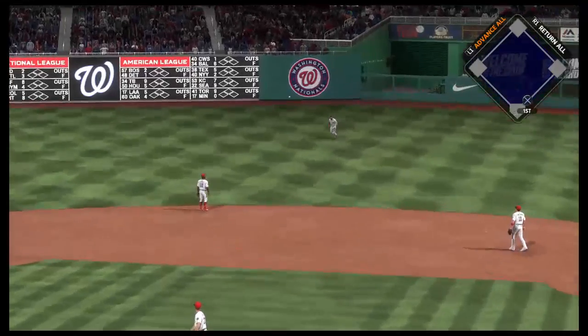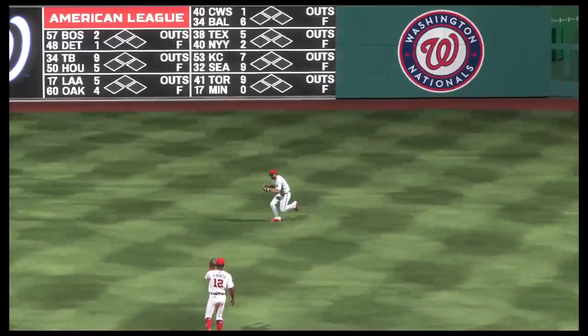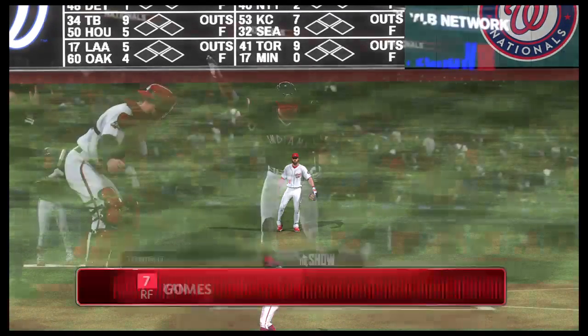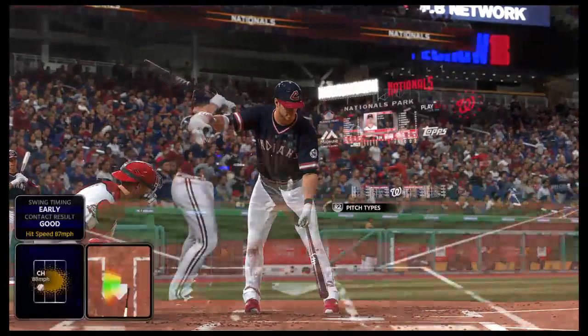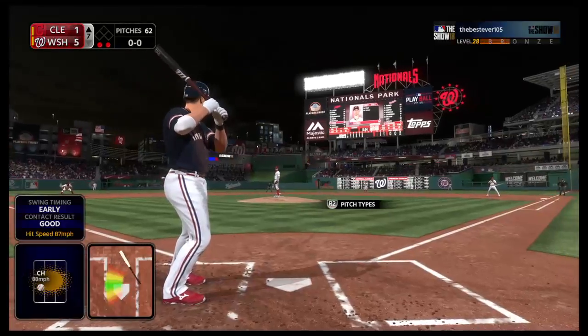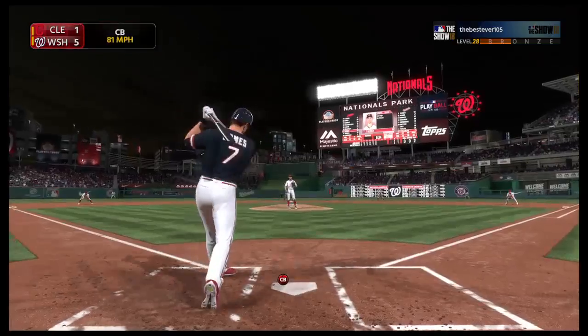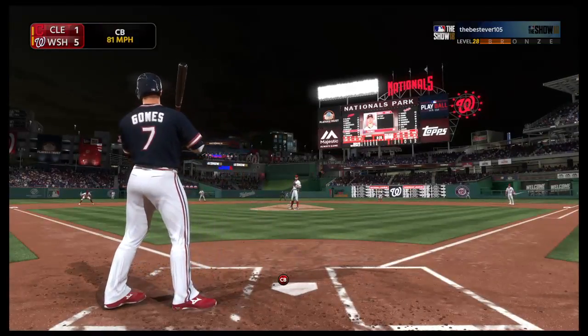Line to the right side. And he'll make the catch on the run as he reaches down to Spirit for the second out. Riding in once again, Yan Gomes. He's 1 for 2 in this one. First offering on its way. A swing and a miss at the big curveball.